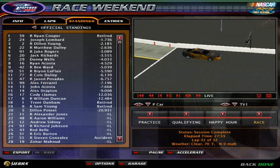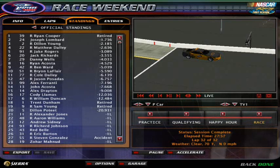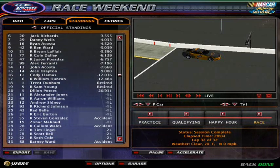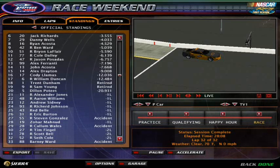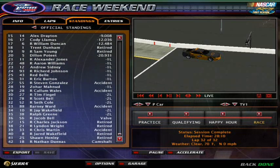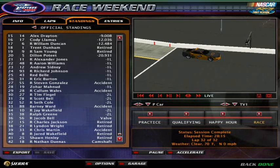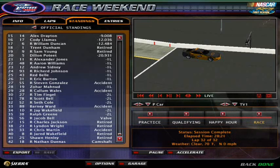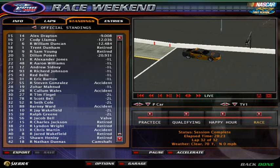Last car on the lead lap. Then followed by Alexander Jones, Aaron Williams, Andrew Sidney, Richard Johnson, and Red Bell. Then it's Eric Burton, Steven Gonzalez dropped out. He was in that wreck. Followed by Callum Wales, Zohar Monod, and Tim Feigl. Let's see. Scott Bell, Seth Cole, Bonnie Ward, Jay Wakefield, Ralph Green, Jacob Bell, Charles Jackson, Lyndon Wright, Christopher Martin, Jared Wakefield, Sean Henley, and Nathan Duanis. That rounds out your field.